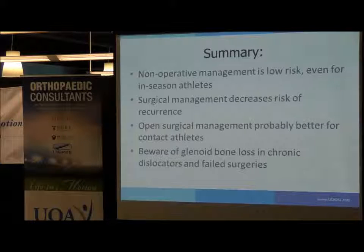Again, one of the questions is, will I get shoulder arthritis? But if you look at the long-term follow-up, probably the biggest risk factor for shoulder arthritis is a shoulder operation that made the shoulder too tight, as opposed to a shoulder operation where the shoulder is a little too loose. Surgical management definitely decreases the risk of recurrence. So if you have a patient who needs to be stable, you should recommend surgery for them. Surgical management in contact athletes is still probably considered a better option, but there are many surgeons who are getting so skilled at arthroscopic techniques that the question is still open for debate.